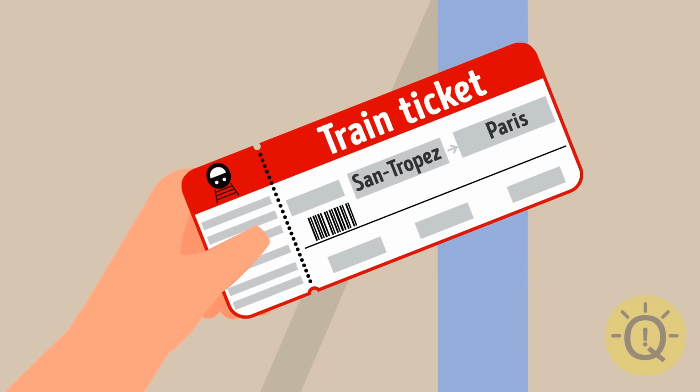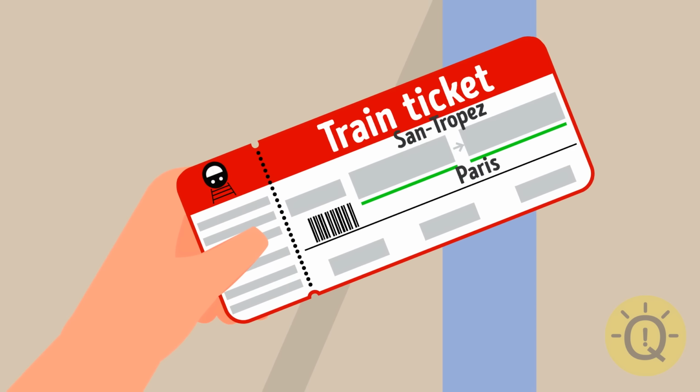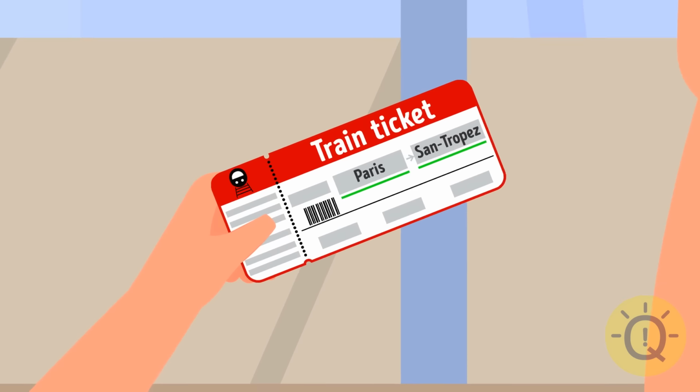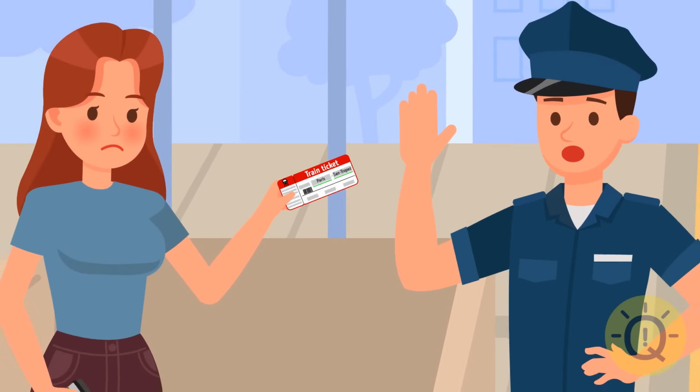She bought the wrong ticket. It says Saint-Tropez, Paris, but she needed Paris, Saint-Tropez. When she tried to get on the train, the conductor immediately told her she had the wrong ticket, and she just didn't have enough time to change it.